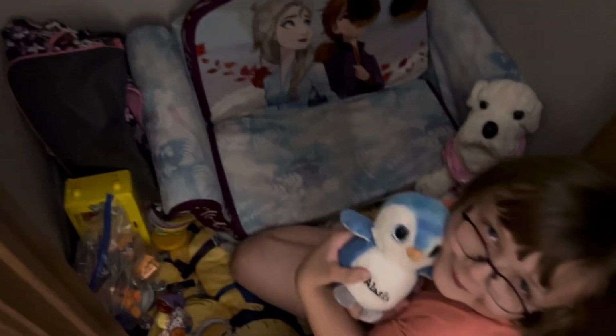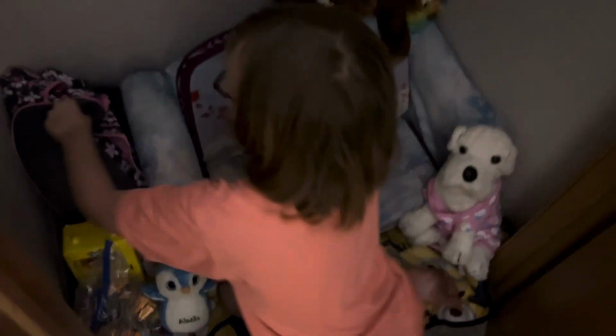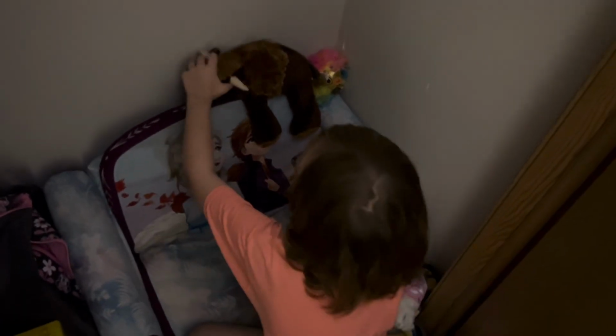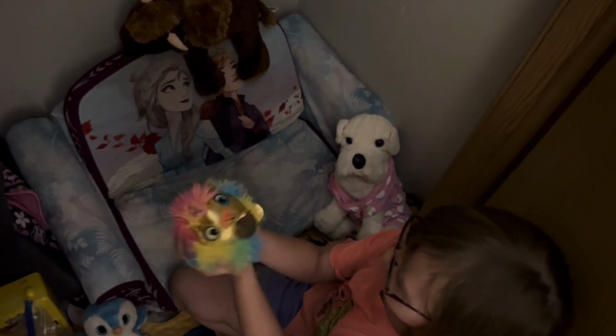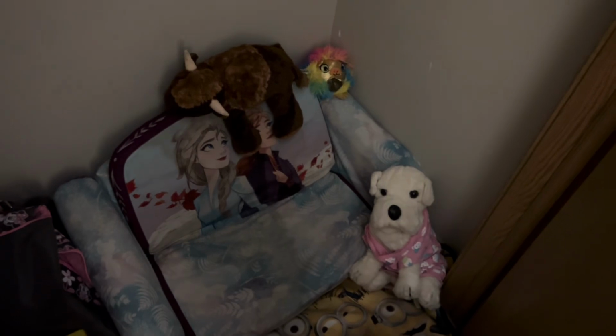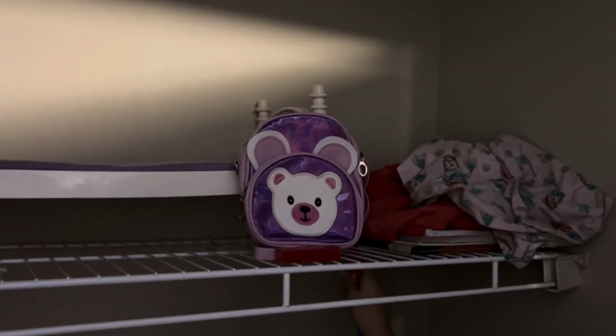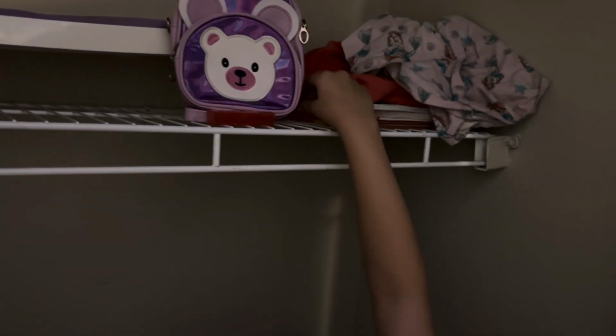Then we got this little penguin. We got some fake food. Then we got my baby's bag. Then we got this little thing that if you squeeze it, it goes out. And then got my little puppy and a little rug and a couch. And then if you go up here, we've got my fake little baby's medicine. We got her little bag, we got some books, some things to color with, and right here we got some clothes, and then my little baby's bed.